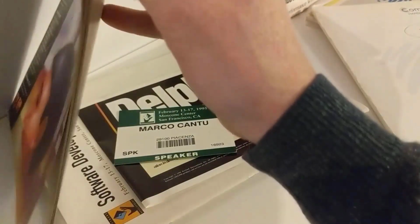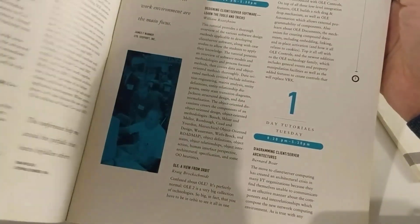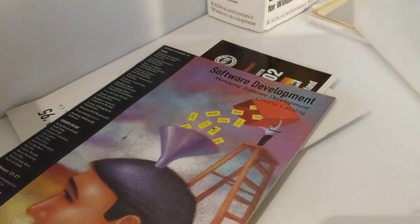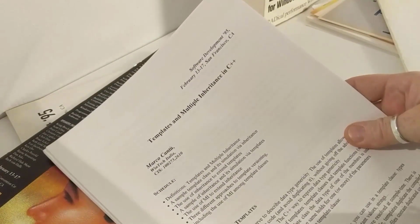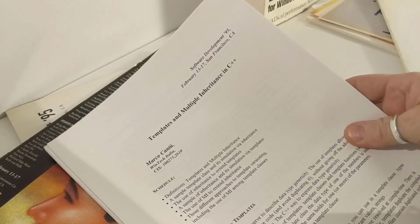And there were sessions with Bjarne Stroustrup and other very nice tutorials. I actually gave a session on C++. That was my talk for the event. Notice I didn't have an email, I had a CompuServe number back then.